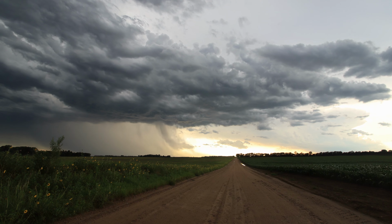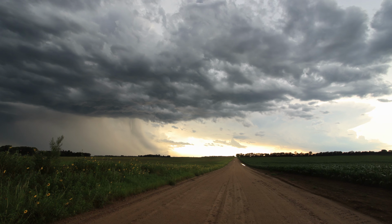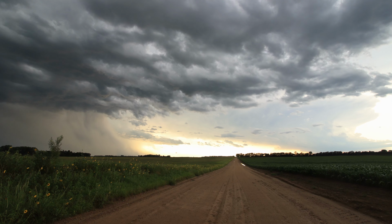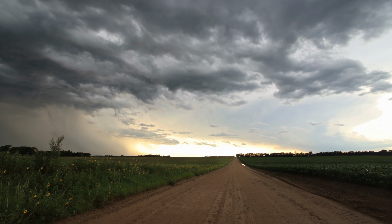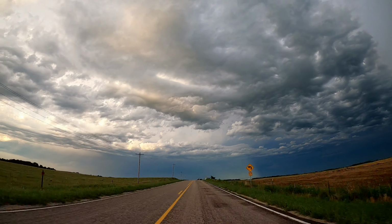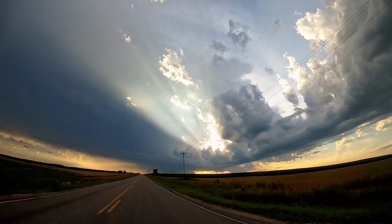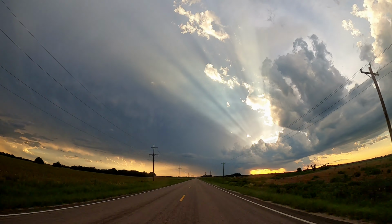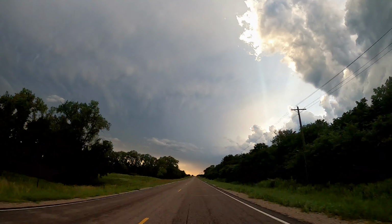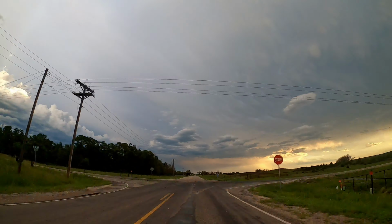And just had a funnel appear, a white funnel, briefly for about a minute. While shooting a time lapse, in fact shooting two time lapses, one with the GoPro and one with the 6D Mark II. I'm trying to get one last setup for another time lapse. Gonna be a beautiful sunset into the storm to my west.